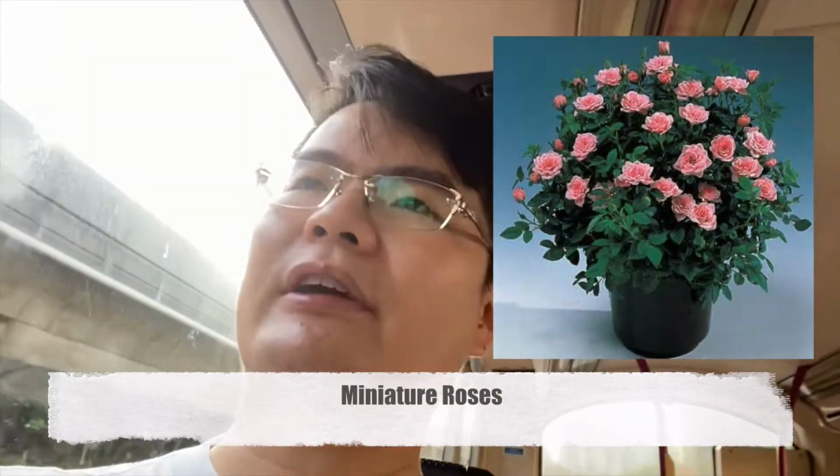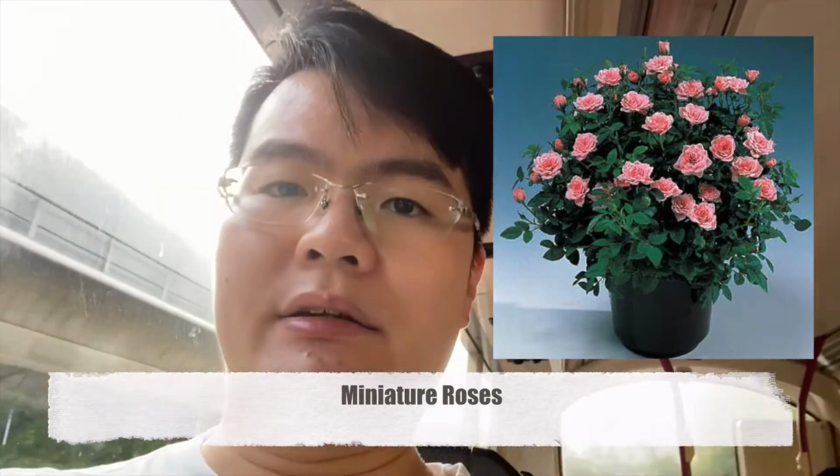So for the first plant, I think many gardeners like flowers, and if you are one of them, then this plant is for you. They are roses, specifically miniature roses. They are readily available in plant nurseries, and you can get them at a very cheap price. They are very fast growers, and in the right growing environment, they can give you very colorful flowers very frequently.